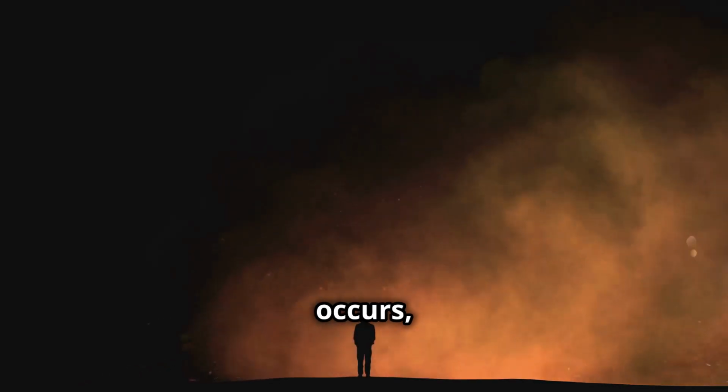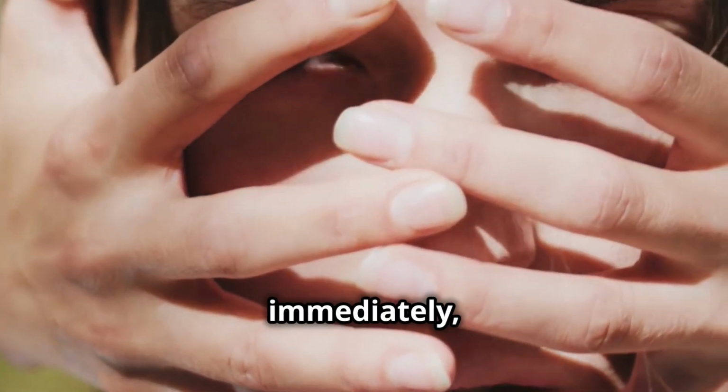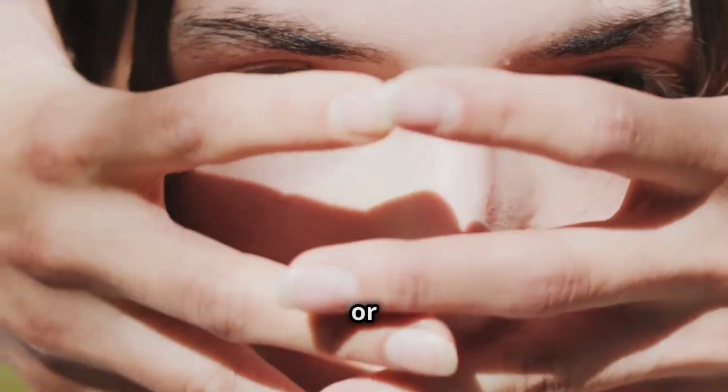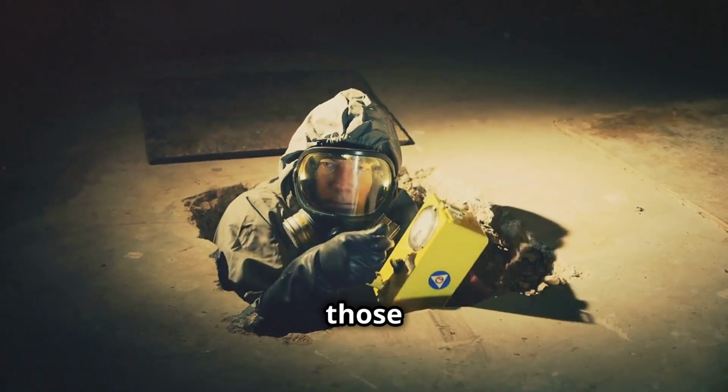The blinding flash of a nuclear explosion is not a spectacle to behold. It carries an intense burst of radiation that can cause temporary or even permanent blindness. If you are outside when the detonation occurs, resist the urge to look directly at the fireball. Shield your eyes immediately, even if it means using your hands or clothing. Stay focused on securing your shelter and ensuring the safety of those around you.